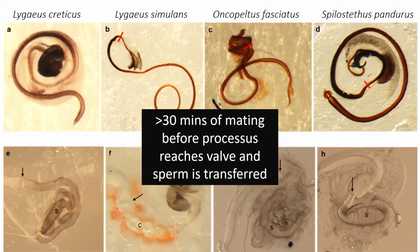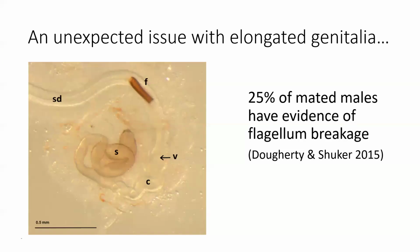And so it takes upwards of 30 minutes of mating before the processus reaches the valve in the female reproductive tract and sperm can be transferred. Another really surprising side effect of having such an elongated genitalia that I found when I was doing dissections, you can see from this striking image here.